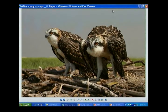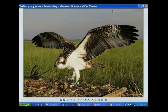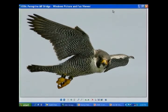Beautiful young ospreys, just about 8 weeks old, just about to fledge. Really docile animal for such a big predatory bird. There's our tag. If you find any osprey that has a green tag, that's a Jamaica Bay bird. Of course, the peregrine falcons, another success story we talked about.